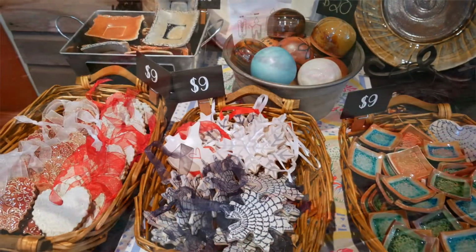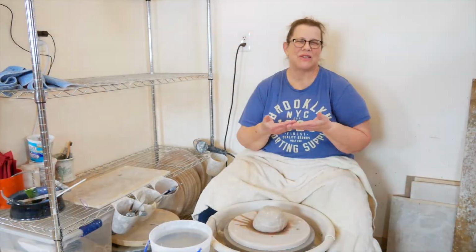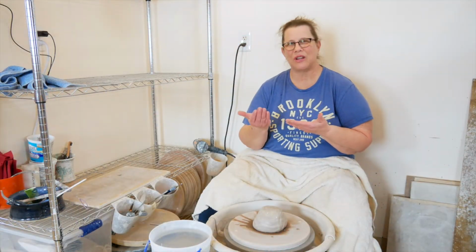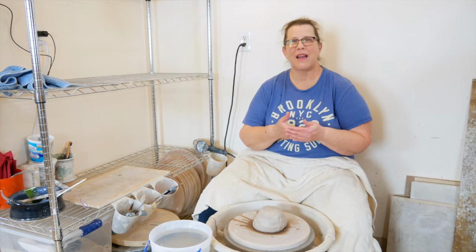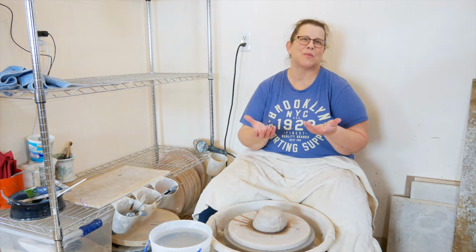Every now and then I like to make some really fun things that are not functional. Grape leaf impressions that I put on something. We have a vineyard here, so it's really nice to tie into that. I make some pinch pot birds or things like that that are just meant to sit someplace and be decorative.